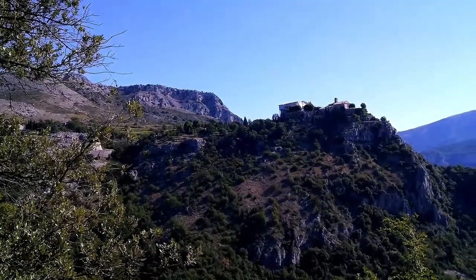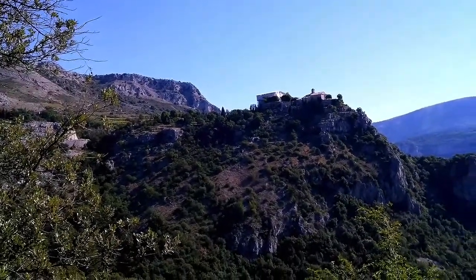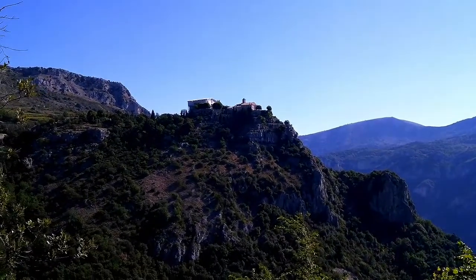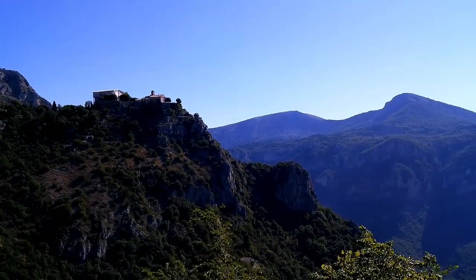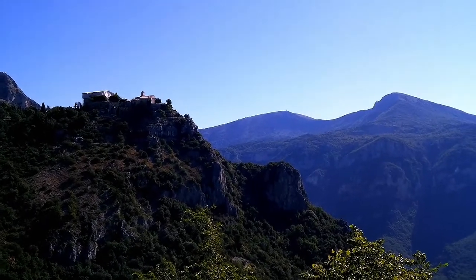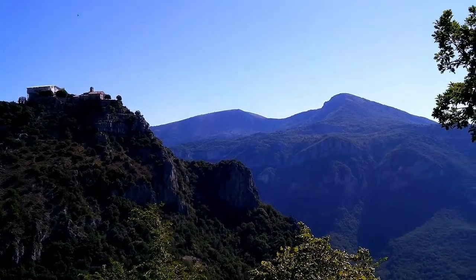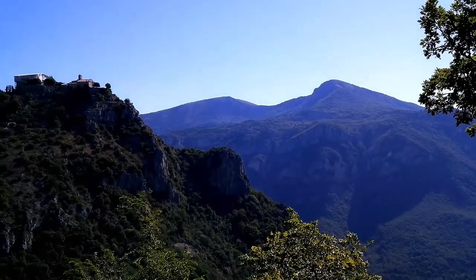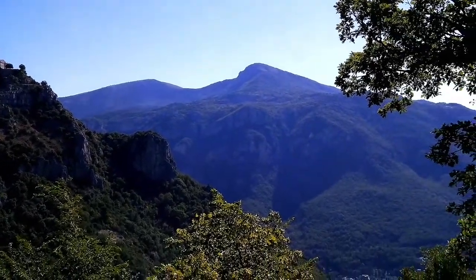Gourdon is a tiny perched village that attracts scores of tourists for its panoramic view of the Riviera and its eyrie-like setting overlooking the Gorge du Loup. It's also designated one of France's most beautiful villages and gives new meaning to the word perched. Just driving here is an adventure.